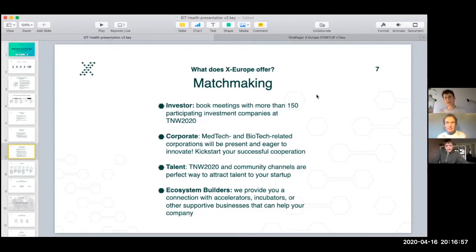Acceleration and incubation is also part of our program as we offer a free incubation at our TNW spaces in Amsterdam and free acceleration services at design terminal spaces in Budapest. So if that fits to you, we are very happy to offer these services for free.